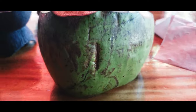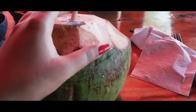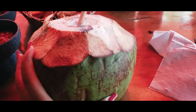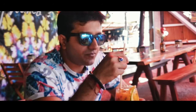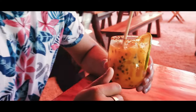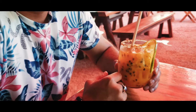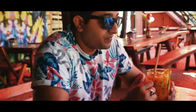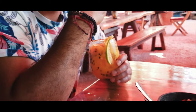So guys, ready? This is what I was talking about. I'm starting my day with this fresh coconut water. It tastes amazing. And because he's having his mezcal, because when you're in Mexico, drink mezcal. But this time he tried something different. This is called Yellow Jaguar. And this has some mezcal and passion fruit. And looks like some orange or lemon or pineapple.